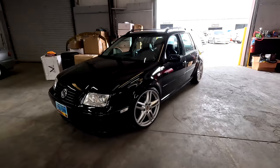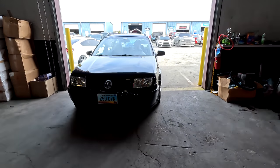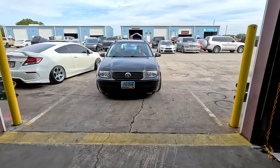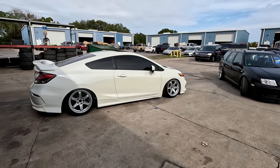Look at that, full lock on 19s, no rubbing. This is his Civic on air on the TE37s.